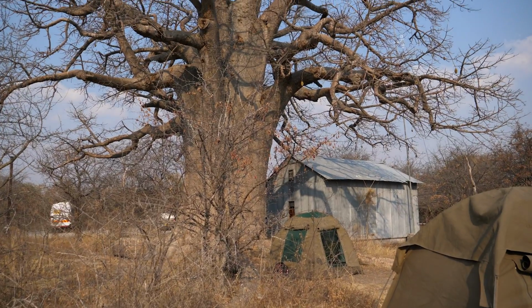And I just found out they can be up to 2,000 years old, and they are used for all sorts of things because they're hollow inside. So you could use them as a jail. I think somewhere here they use them as a post office, and you can basically live in these things. Look at the size of it.